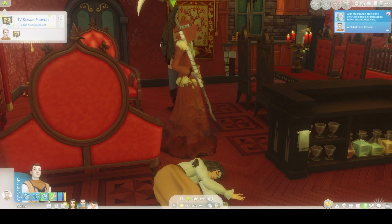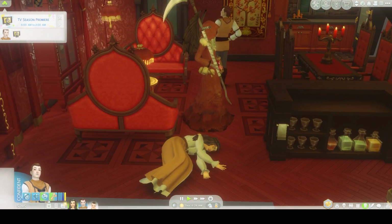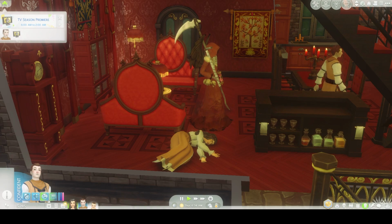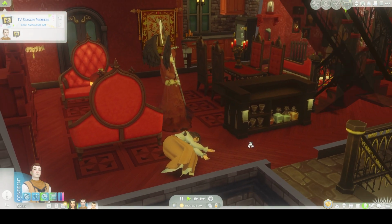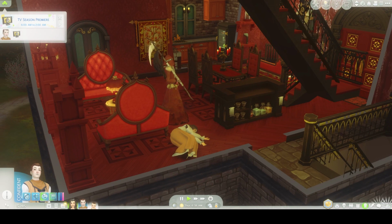Alba Meshram is truly gone after Archibald's ardent appeal fell on Death's deaf ears. Okay, so Alba is truly gone. Unfortunately, we have a baby now without a mother, which is very unfortunate. So now it looks like Archibald is going to be raising this little one because his sister is gone. Oh my gosh, that is unfortunate news.